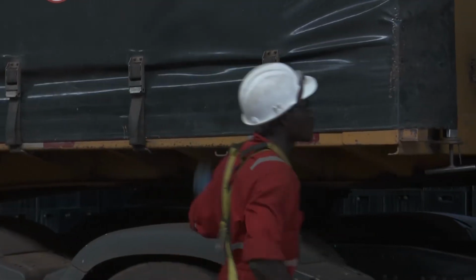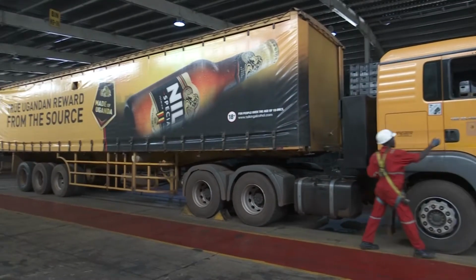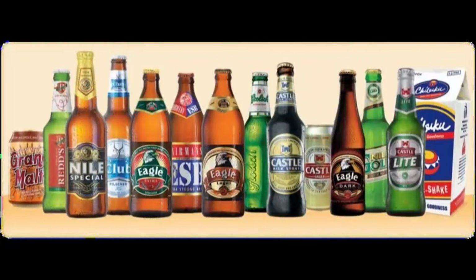Nile Breweries is a proud home to the following beers: Nile Special, Club Beer, Nile Gold, Ngule Lager, Ngule Extra, and Castle Light.